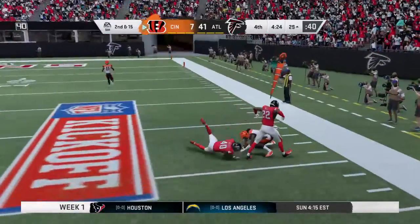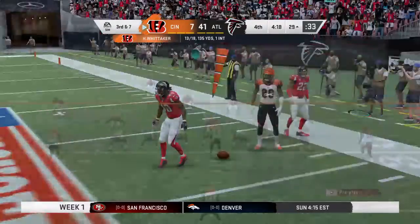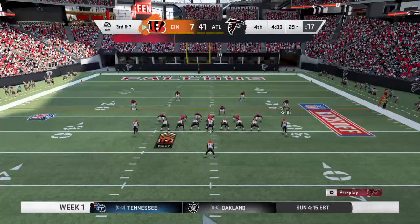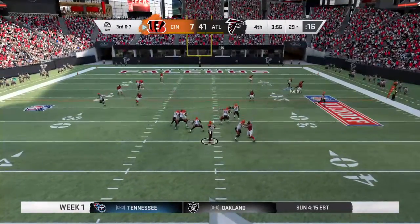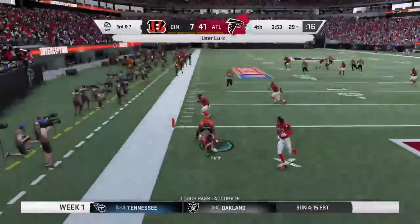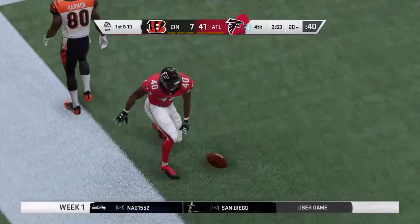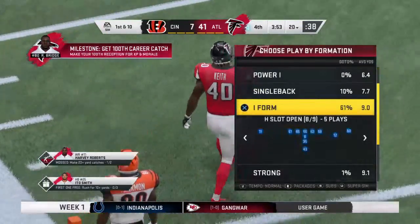Now a quick throw as that's complete on the hitch route. The reception good for 7. It's 3rd down. The Bengals on 3rd down, lacking much success, just 2 for 7 to this point. This is 3rd and 7. Going to throw deep for the end zone. And this is going to be intercepted. A great read, and it's picked off. And a big turnover there as his guys will get the football back.